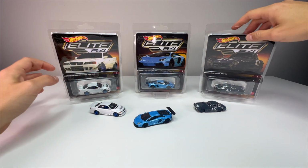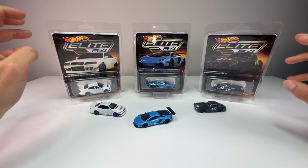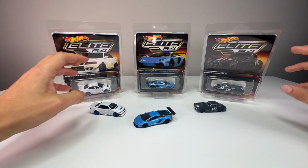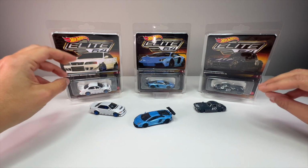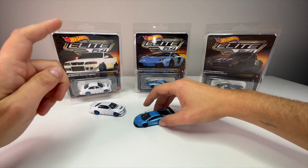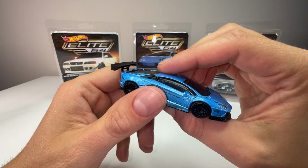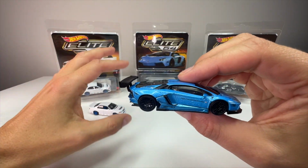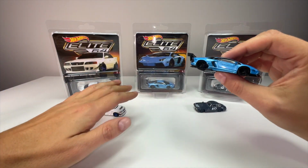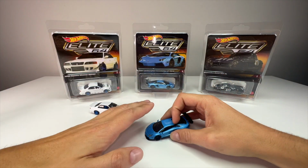So I would say this is Hot Wheels' most controversial line so far. They've taken a lot of flak for naming a line Elite and having less than Elite castings in it. And I kind of agree with that, but the latest one, the Lamborghini here, does kind of change that, because this casting, I believe, fits the Elite name more than any of the other two that have been released so far.